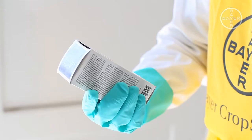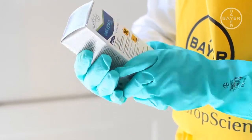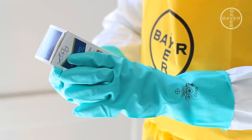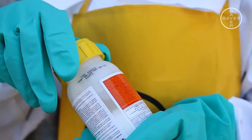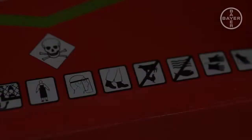Before using a pesticide, always read the instructions on the label. They give important information, such as what the product is used for, how much will be needed per unit area, when the product should be used. The label instructions also tell you the pre-harvest safety interval, PHI. This is the time you must wait between the last application of a pesticide and harvesting the crop. If these instructions aren't followed, the user and the consumer and the environment may be harmed.